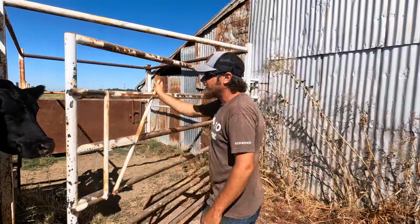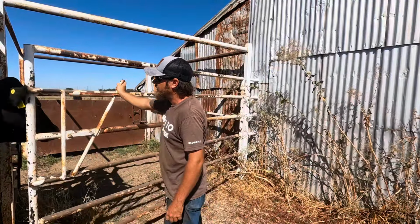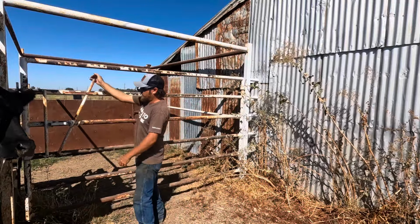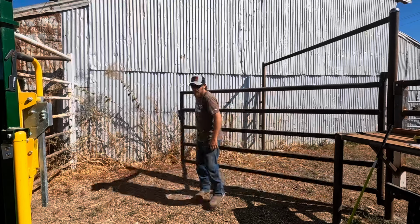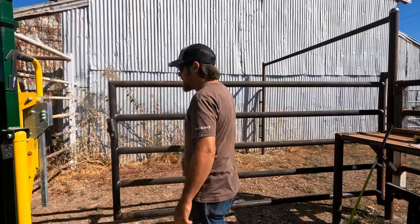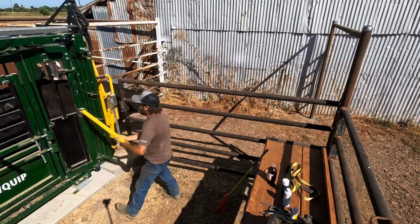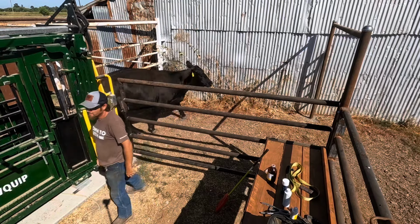Now shut this gate. Watch your head, watch your head. Open this gate. Sorry, I forgot the body speed. Didn't slow you down though, did it?